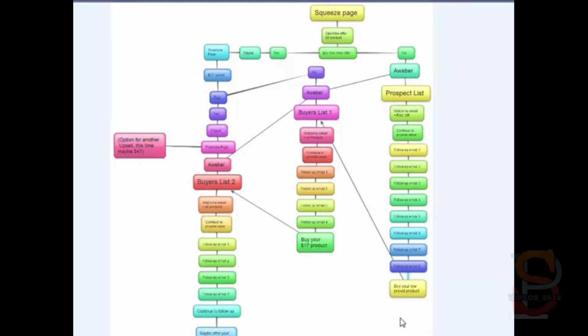And when they do, they obviously go to your buyers list. And as you can see on the left here, at the far left, you can even give them a second upsell on the thank you page from your $17 product. But again, this is getting into really advanced stuff, but I will touch on this at the end of the video. But I'm going to take you through a couple of tips right now which you must remember to implement when using this particular sales funnel.